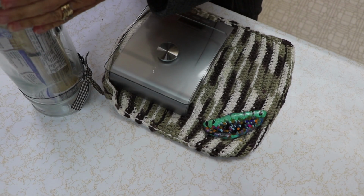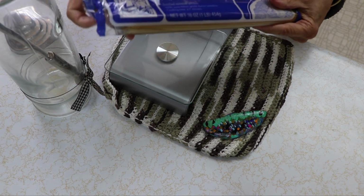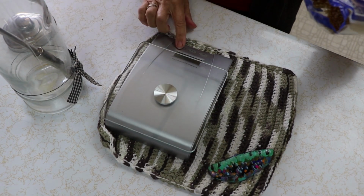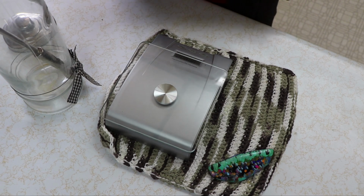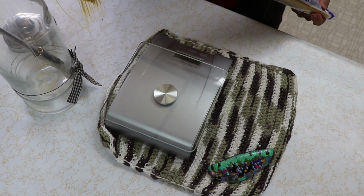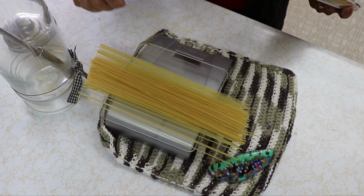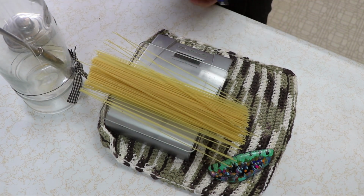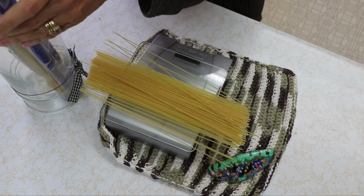Every day I make myself pasta. And what I do is I use angel hair pasta. And I'm going to measure out 2 ounces, because that's a serving. Turn it on. It's at 0. Then I take a little bit of the pasta out of the container and put it on the scale. And I got exactly 2 ounces. Then I put the extra pasta back in the container and I put that away.